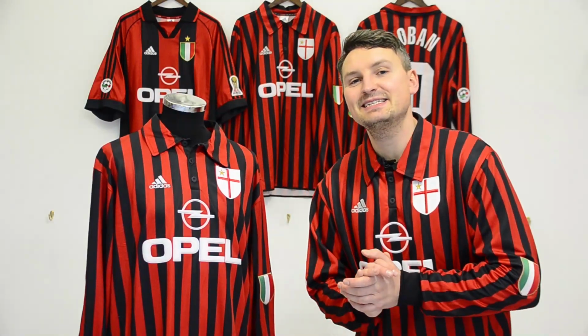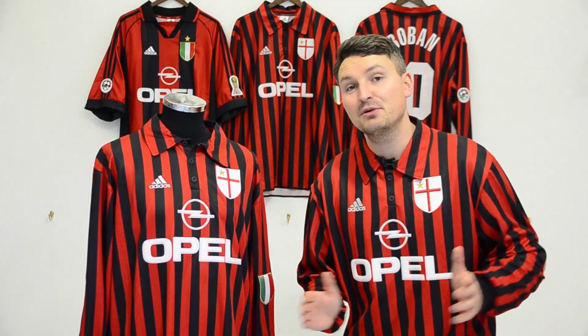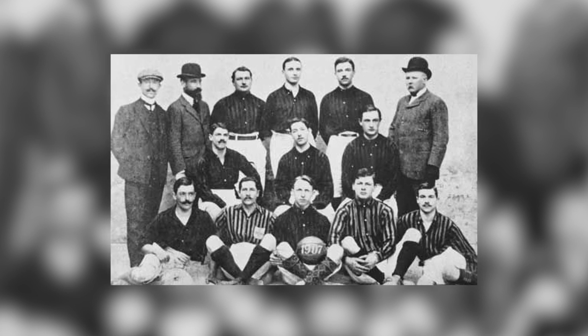It's 20 seasons now since the Rossoneri wore these sublime shirts as the club celebrated their 100th anniversary by paying tribute to their first ever kit. Englishman Herbert Kilpin and his friends were the men responsible for deciding that thin red and black stripes would be the shirts of Milan Football and Cricket Club back in 1899.